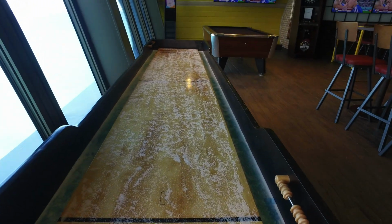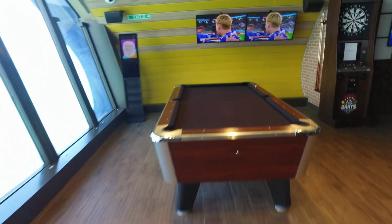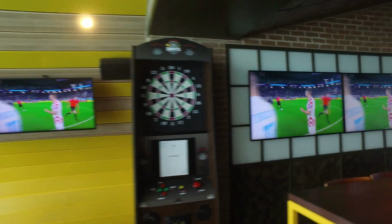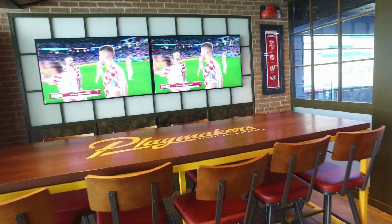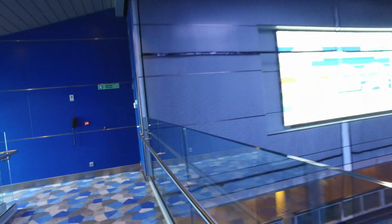Got all kinds of cool table games, more billiards, and of course, you can't have a pub without darts, and lots and lots of screens. Many screens to watch your favorite sports team. Alright, let's head back outside.